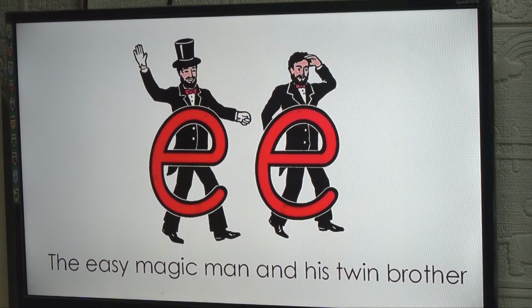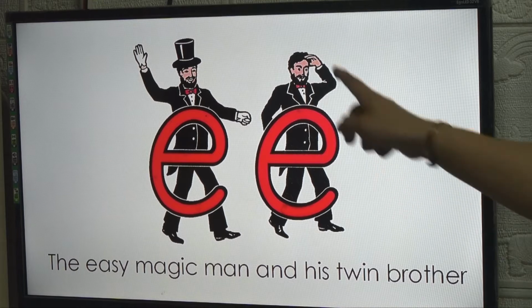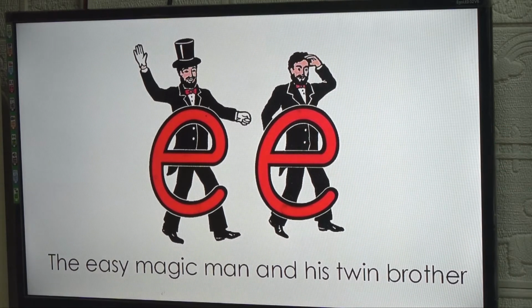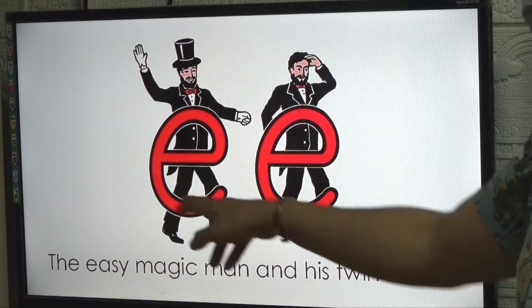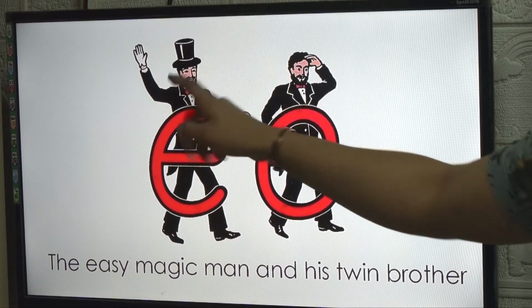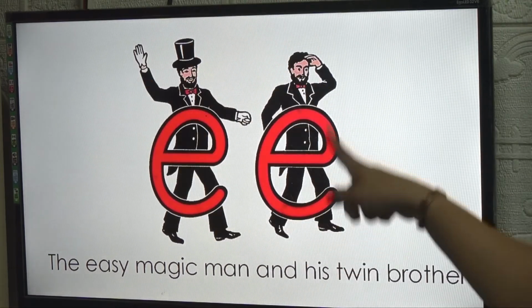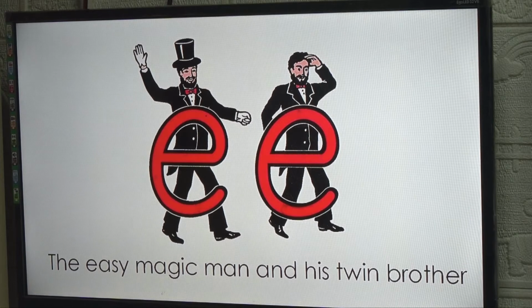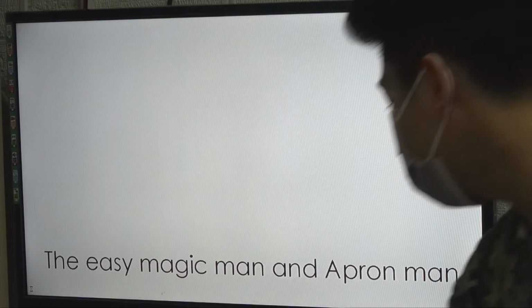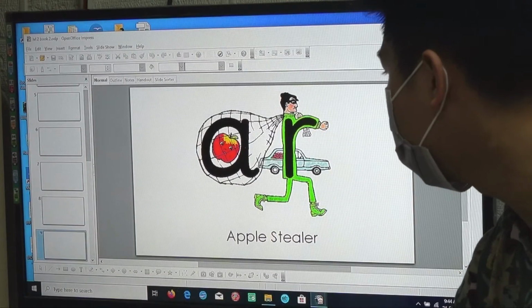Alright, we have the Easy Magic Man, Mr. E, and his twin brother, right? The twin brother is looking for his hat, so he cannot talk, he's looking for his hat. But here we have the Magic Easy Man, right? The Magic Man, and he's saying hello to us. So what sound is this together? Right, the sound is E, E, E, right? E. Alright, okay. This one, let me see if I can show you.